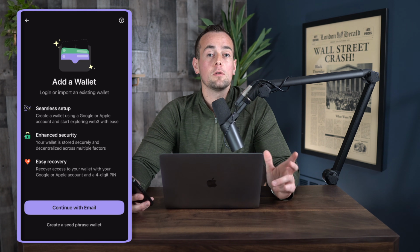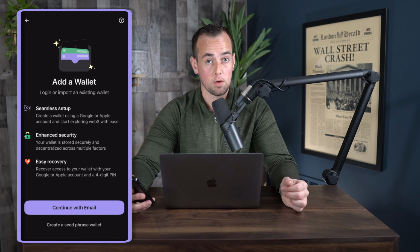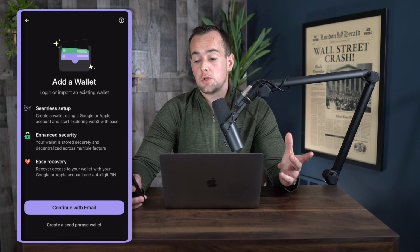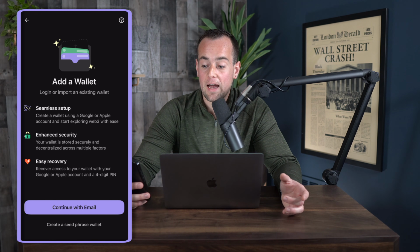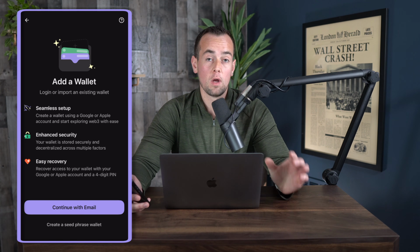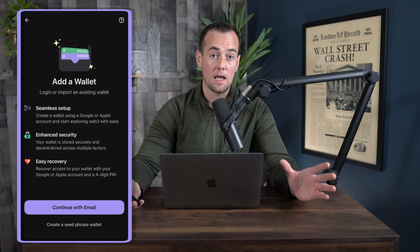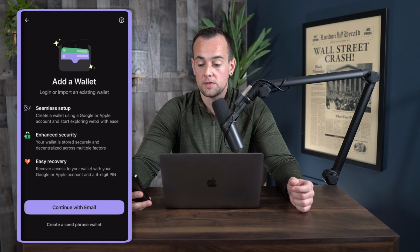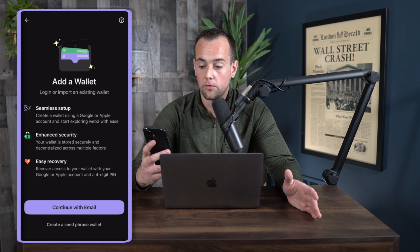So if you want to have a little bit less responsibility and a little bit more trust associated with Phantom, you can use your email, and then that's going to allow you to potentially recover it. If you see at the bottom here, it mentions easy recovery. You can recover access to your wallet with your Google or Apple account and a 4-digit PIN. So it's not going to be as scary for some people, but others are going to say, hey, I want full control here. I want my private key. So they're going to do the seed phrase route. So that's what we're going to do now, select create a seed phrase wallet.